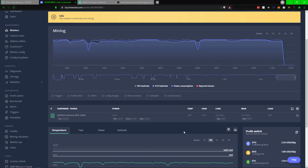But even if you could, unless you had the technical expertise and know-how and been around this for a while, it might be worth just sticking to normal GPU, CPU mining, specifically GPU mining.